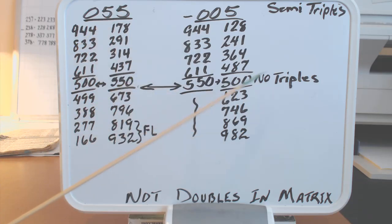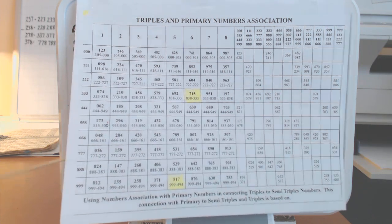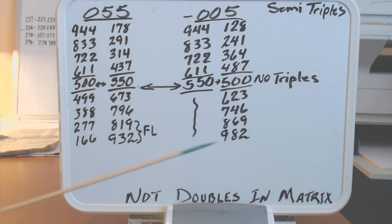So this is all I have for you, because if you notice, there are no triples even in the rundown with the semi-triples. Only with the triples themselves would you get semi-triples. But a lot of times when you do your semi-triples, it will not connect at the halfway point. You will find no triples in any of the semi-triples. It's only in the triples that you will find the semi-triples, and you will find other family members.